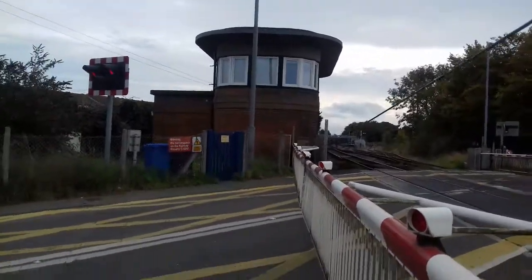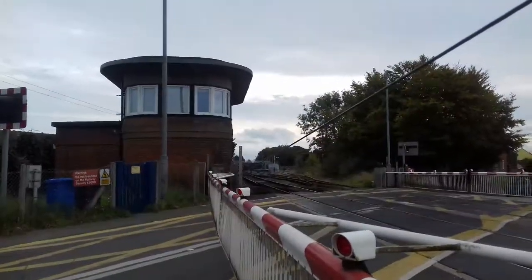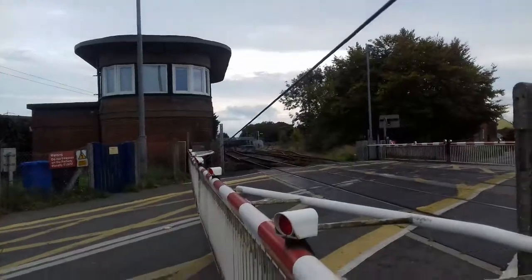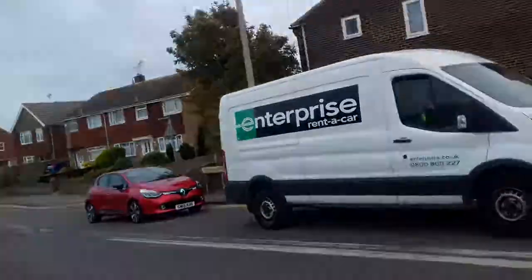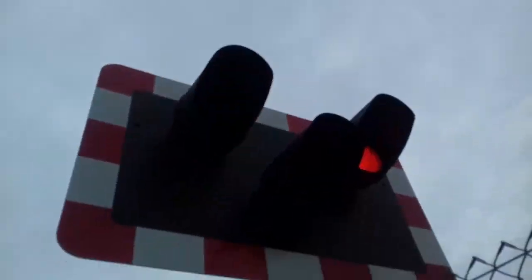Take this for your 12:53 Whiskey 74 Southeastern surface from GBRF, surface from Tonbridge West Yard to Tonbridge West Yard. Not Southeastern because it's freight. Let me have a look. Do wigwag check only for this side.